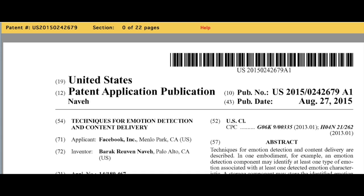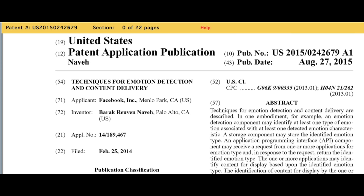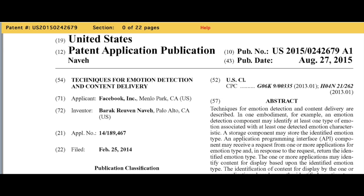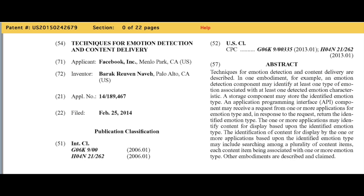Patent number US 201-502-42679 can be found at the official website for the United States Patent and Trademark Office. As you can see on the left, the applicant, Facebook, filed for the patent in August of 2015, or at least had it published. An abstract about the patent.